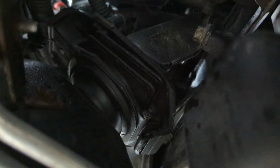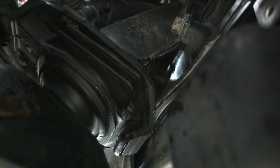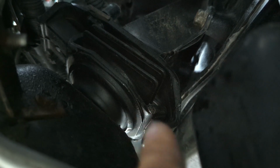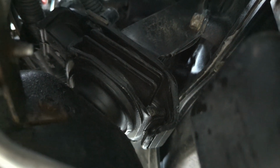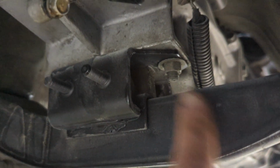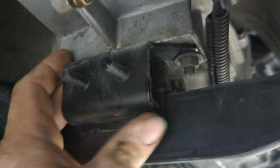These are a heavier durometer rubber, so they do transfer more noise, but I'm told that over time these mounts will start to soften up and they won't transfer as much noise, but these are going to be a little bit more reliable than the old stuff that came with the car. And of course, when you're doing the engine mounts, you're going to also do the transmission mount.